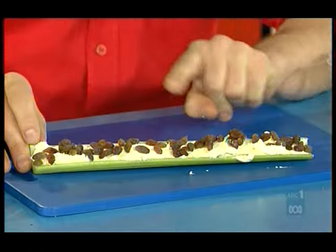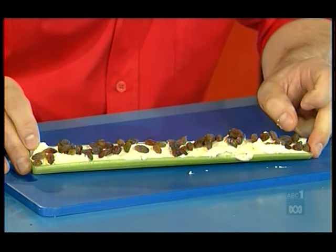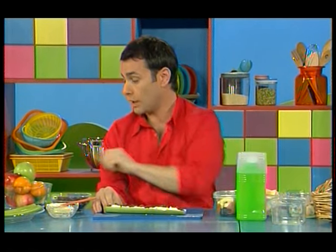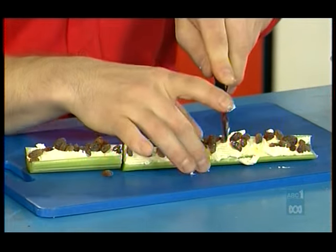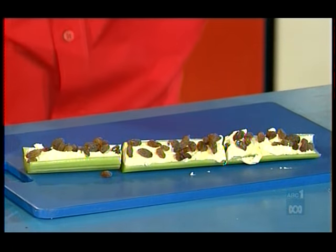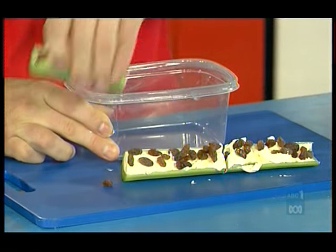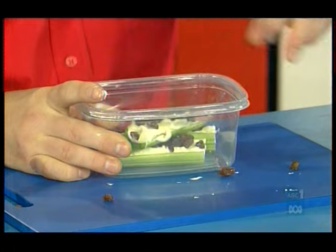You know what some people call this? Bugs on a log. Sultana bugs on a cream cheese celery log. We'll cut it a bit smaller, so it'll fit into this box. In they go. One, two, three.